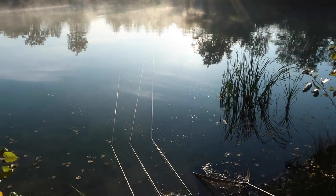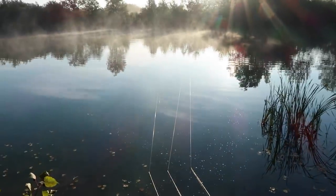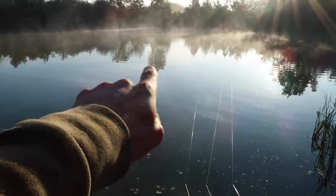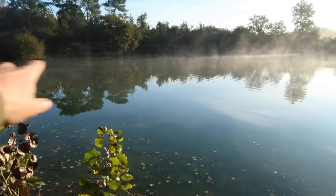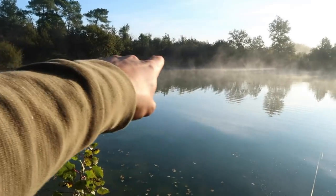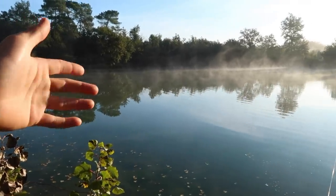But you've got to remember, for the first 10 rod lengths here, it's really shallow. All across this bank is shallow as shallow. I mean, you've got to wade right out to even land a fish. Half the lake from where I am is shallow. You're talking 3-4 inches of water. So you can't present it at all. You wouldn't want to put a rig on that. It's just way too shallow.